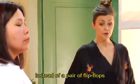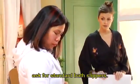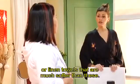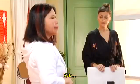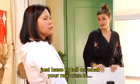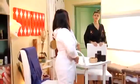Yes, I do. Instead of a pair of flip-flops that are not suited to your feet, ask for standard bath slippers. With a small additional payment, you can get cotton or linen towels that are much softer than these. Okay. And as for the bathrobe, you just have to tell us what your real size is. I've changed my mind. The bathrobe fits perfectly.